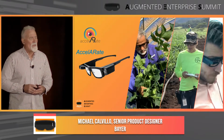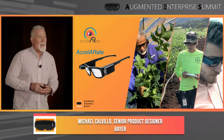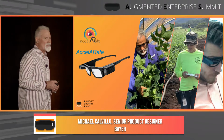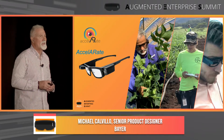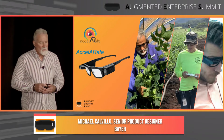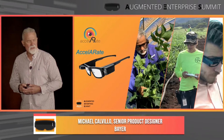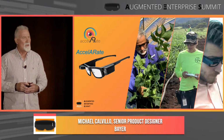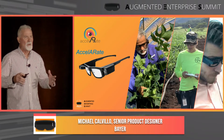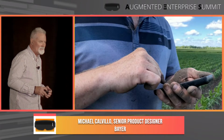So let's start off with the story of Accelerate. Accelerate is a mobile application, and we used the Iristick unit, which is, again, the smart glasses form factor. That was the unit that we felt was the most appropriate. And the use case really centers around data collection.